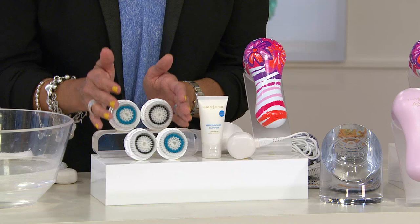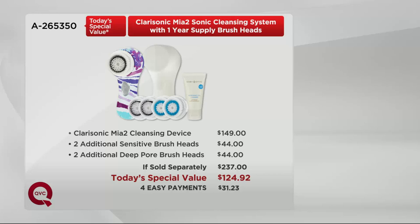Too deep pore, too sensitive, $88 worth of brush heads, 1 year's supply. So essentially, the brush heads are free. And we have the easy pay no one else has, which is why a lot of folks today are like, booyah, this is the day to tune into the queue.